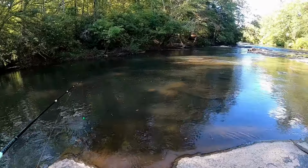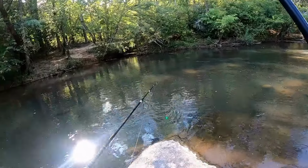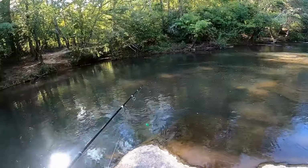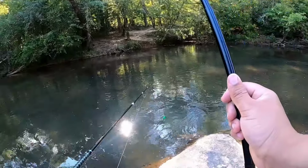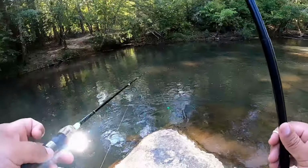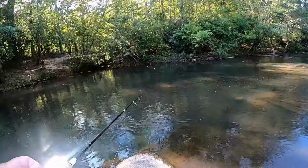So now I'm sitting on this rock, guys, and I have a better angle on the spot. You see, that's the little creek right there coming out to the main river, and there's a lot of rocks. So that's that area right there, that's exactly where those fish are sitting. So we'll go ahead and rebait, see if we can catch a second one.